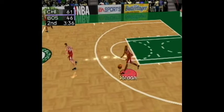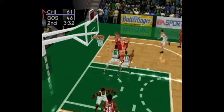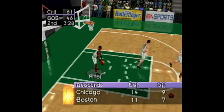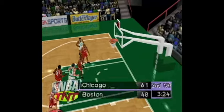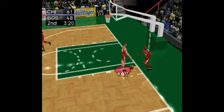Inbound pass to Kerr to the left side. Long pass to Kerr. He goes up with a turnaround jumper. Comes up empty. To center court. Barrows puts up the jumper. He gets the bucket. Inbound pass to Kerr.